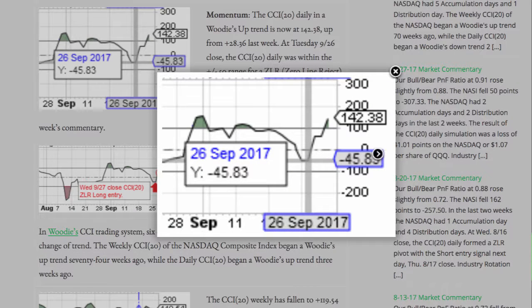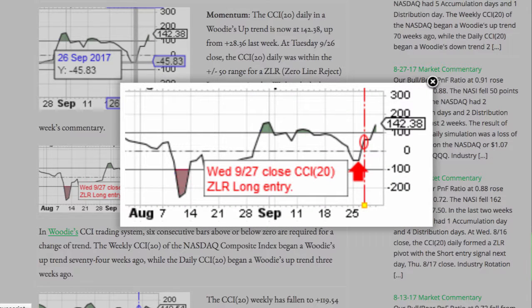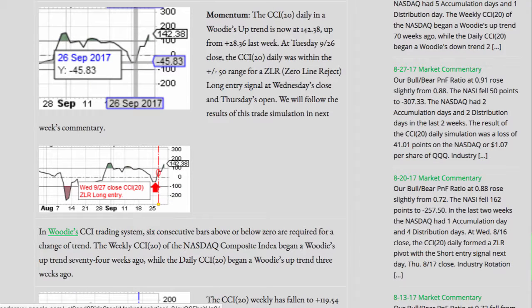Momentum. The CCI 20 daily in a Woody's uptrend is now at a positive 142.38, up from a positive 28.36 last week. At Tuesday, 9/26 close, the CCI 20 daily was within the plus or minus 50 range for a zero-line reject long entry signal at Wednesday's close and Thursday's open. We will follow the results of this trade simulation in next week's commentary.